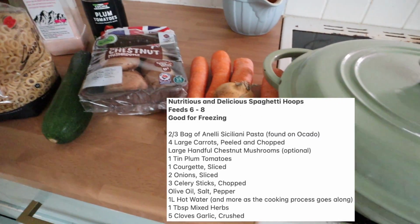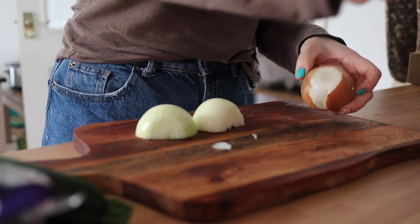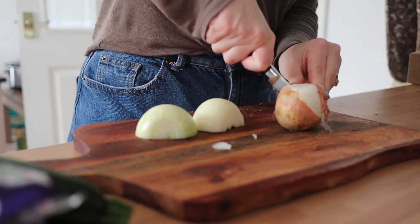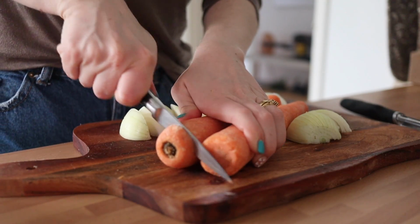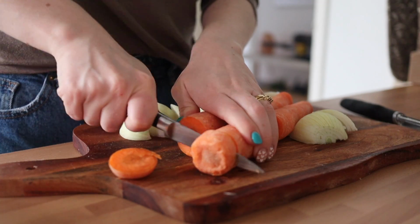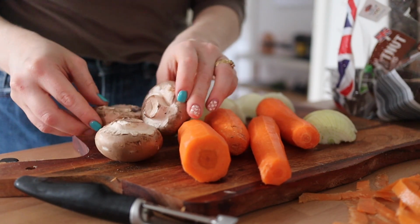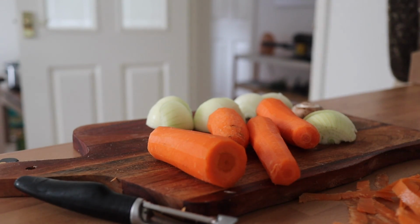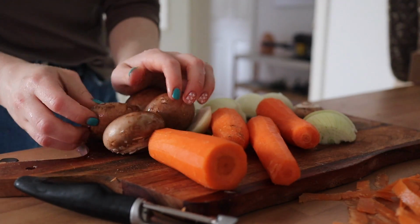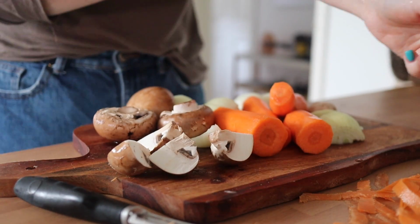Okay, next up I'm making nutritious and delicious spaghetti hoops. So we all had, well, I did growing up, spaghetti hoops from a tin was like one of our sort of weekly meals on toast. But yeah, anyway, so I've made a recipe where I've incorporated loads and loads of hidden veg or extra veg, let's say, within the sauce, and yeah, they're delicious. They're very substantial, by the way, much more substantial than the things you get in a tin, so I tend to actually have these on their own.